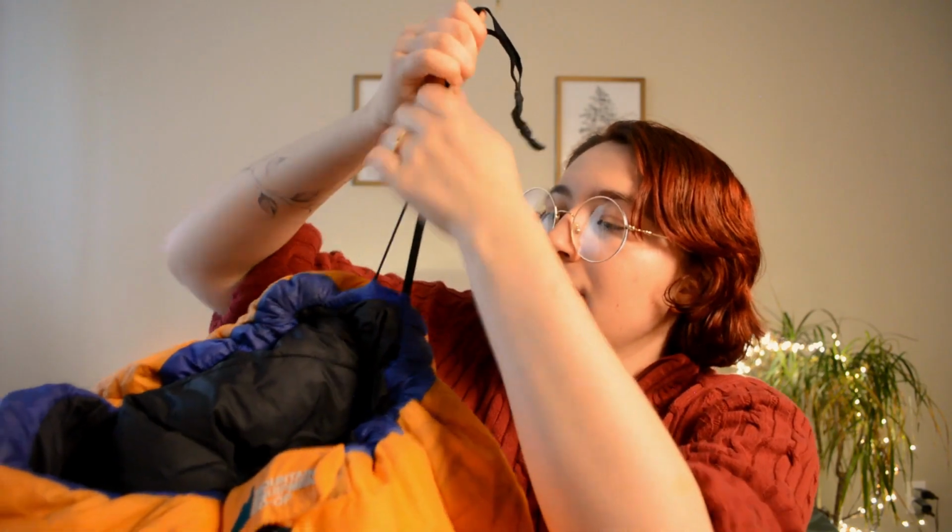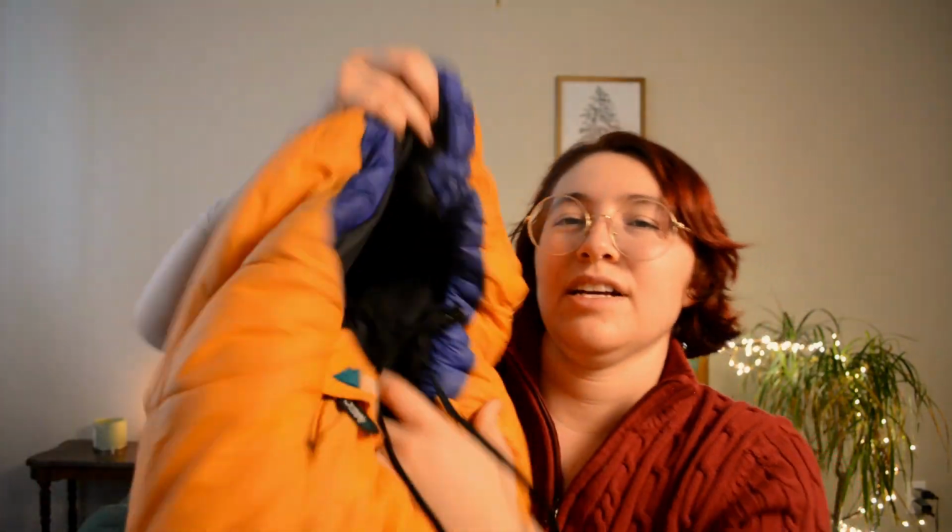The final thing to show you on it is it's got this awesome hood, so you can fully zip yourself up in it. If it's super, super cold, it's got these flaps that you could put up around your neck for extra warmth. And then it's got a little adjuster here, so you can tighten the head part as tight as you want it, so if it's a very, very cold evening camping, then I can adjust it as needed.